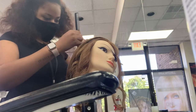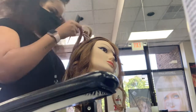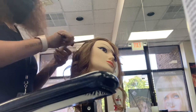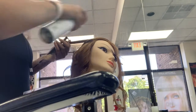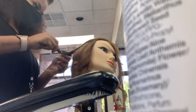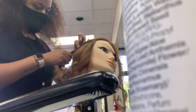Right here, I'm just measuring everything. I am a perfectionist when it comes to hair, at least I try to be. And I'm just using some texturizing spray to help smooth everything down. So with this spray that Paul Mitchell offers, I'm not trying to sell it to you guys, but I just think it was cool. It is like a spray wax, and it has a texture.